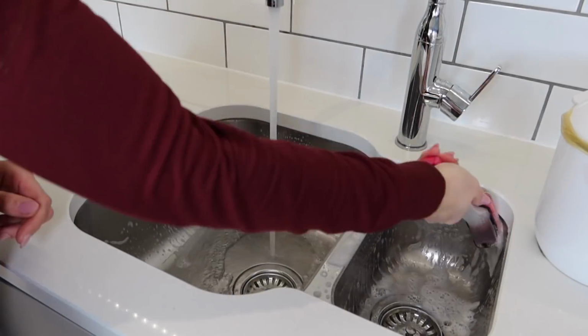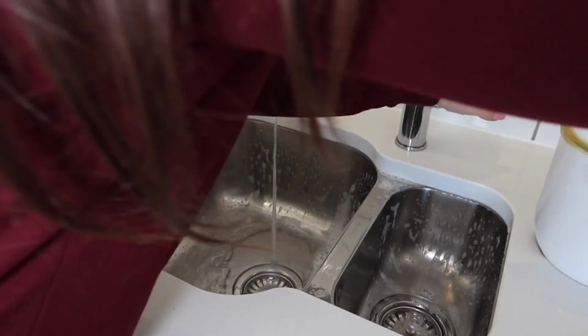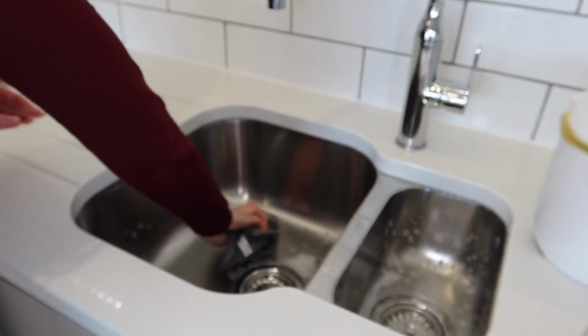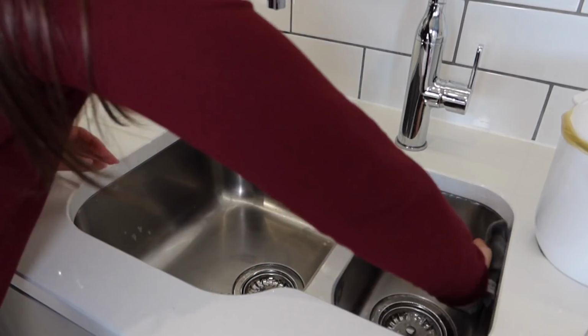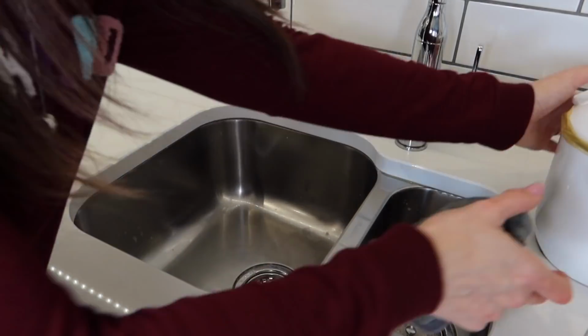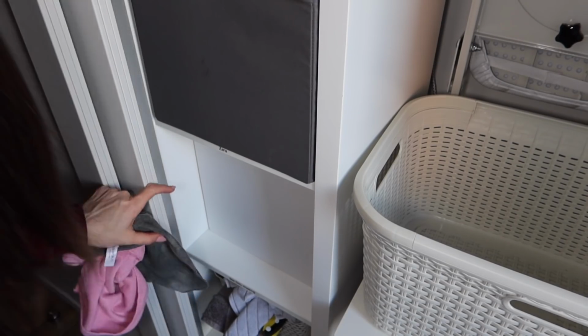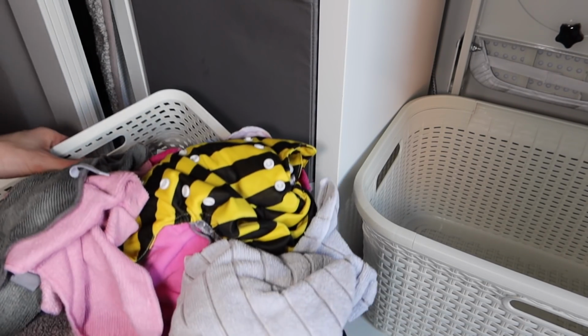So I normally use either the quartz cleaner or the pink grapefruit multi-surface in the kitchen, because I like the smell of them very much. The pink grapefruit obviously smells like pink grapefruit, and the quartz one smells like, quite specifically, apple fizzy Chewits. That's the very specific smell that it is, and it smells amazing.